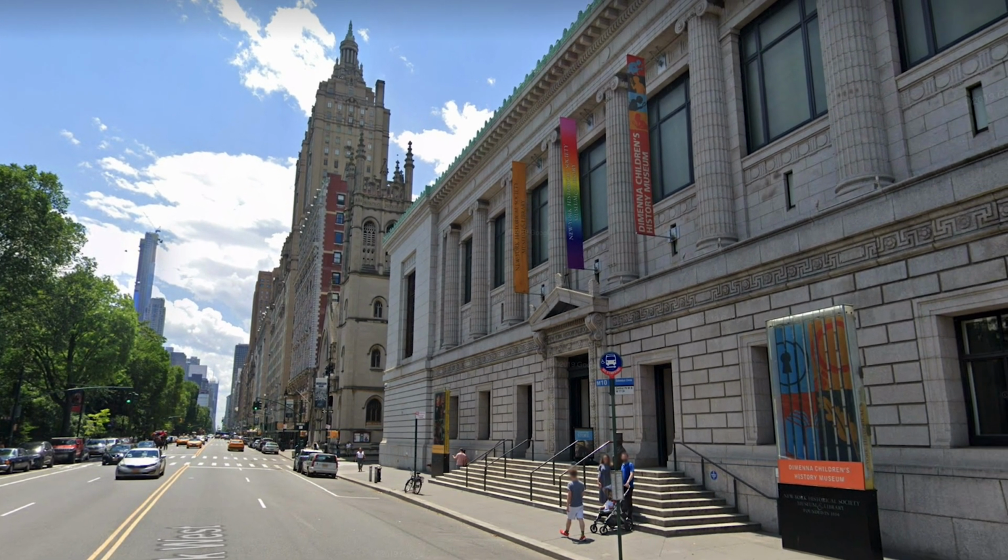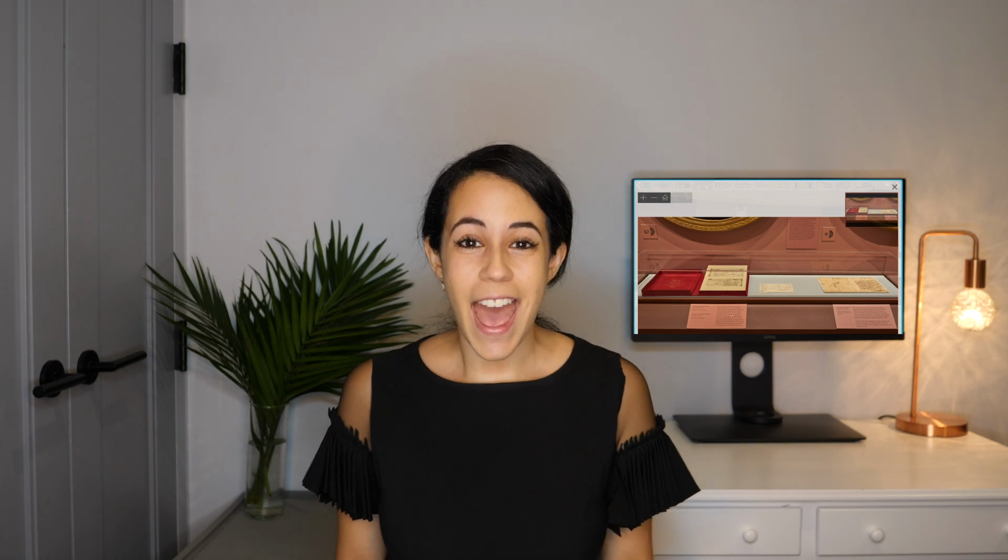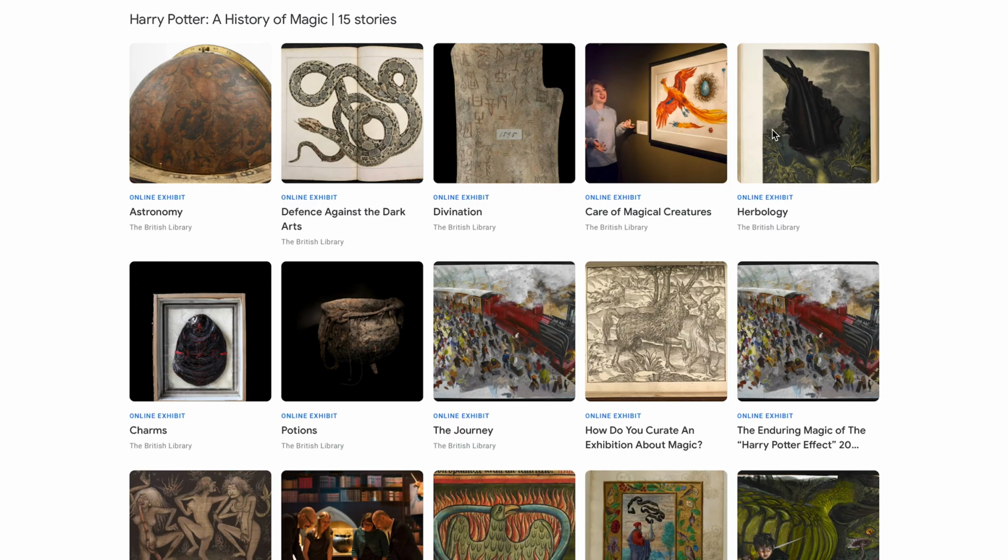My first apartment in New York was really close to it, so that was my first ever membership to a museum. I felt so fancy. I was like, oh my goodness, it's more affordable to get the membership than go twice. So I got the membership to the museum, and I felt so fancy with my little badge. I went multiple times. They have exhibits on New York, like the token for the subway, all the different things, and they're revolving exhibits, like the one on Harry Potter, A History of Magic.